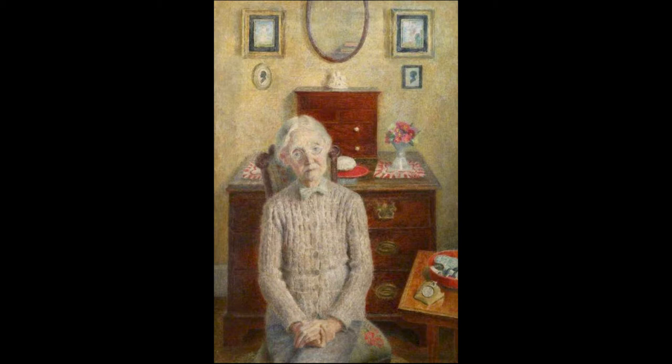Aunt Lilla is wearing a really cosy cardigan with buttons on. Can you count the buttons? Aunt Lilla has a bow at her neck. It's quite fancy, isn't it? I wonder if Aunt Lilla makes some of her clothes. Perhaps she sews and knits.